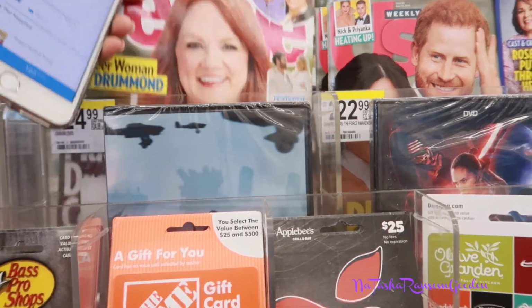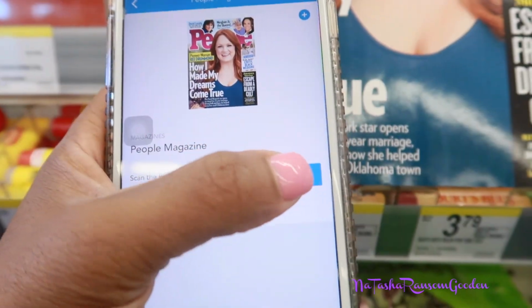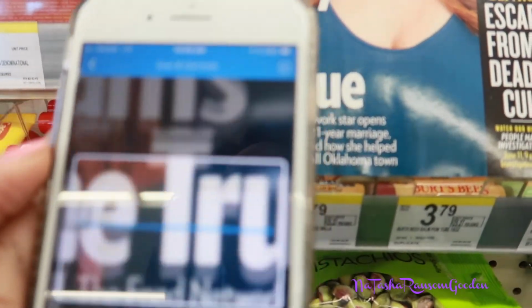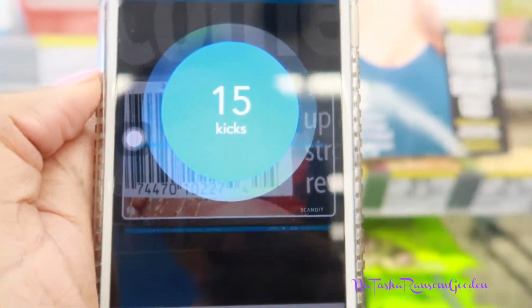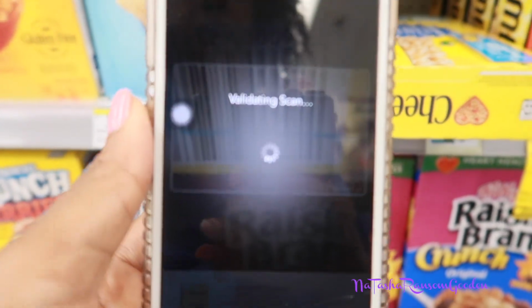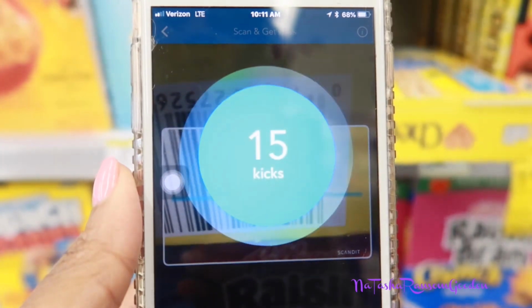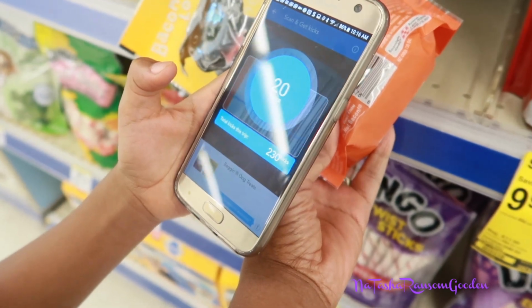Back when Shopkick first started, me and my oldest 2 daughters, we used to have a ball going to the different stores. We would drive all over town going to get those kicks, because back then they would give you way more kicks than they give you today, but it was really fun. Nowadays I tend to only go when I'm already going to a store, or if they're having a big type of event like they were having this weekend. I also would have my husband drive me around too.